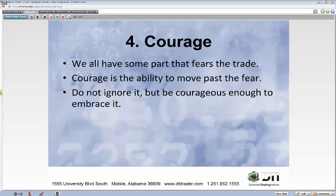Getting in is not the hard part. It's getting out of the trade that's the hard part for them. For some, getting into a trade is really, really, really hard, just because they're scared to lose. That's okay. Get into the market. See if you're going to lose, but you're going to have to manage it.